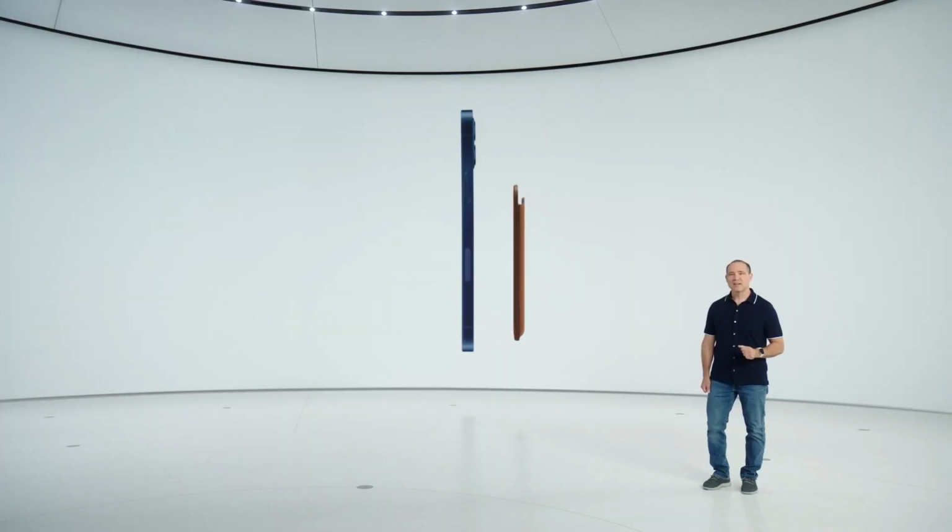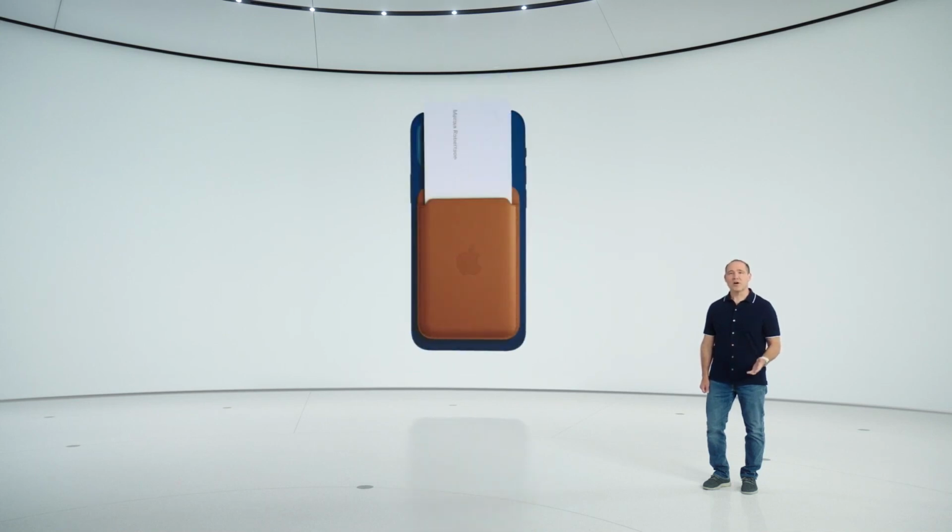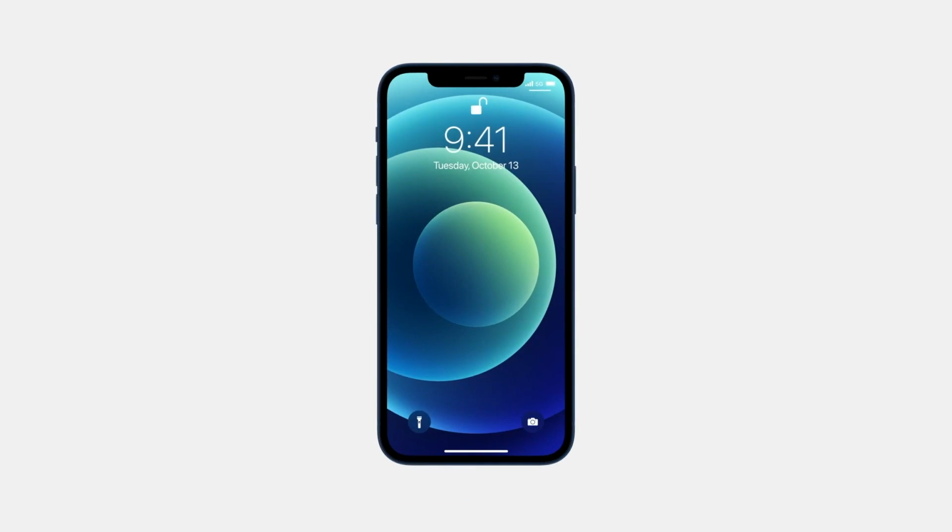You can get Apple's MagSafe little leather wallet, which again clips right onto the MagSafe thing and stays there. You can put your cards in it. It's a very small wallet. You're not gonna be fitting much in it, but it's pretty neat.